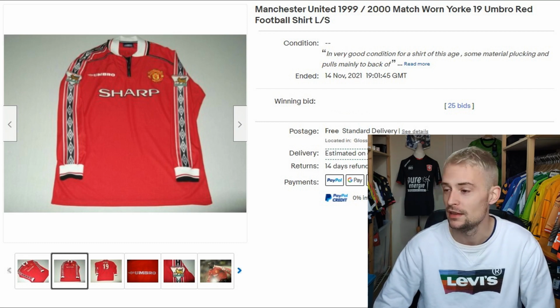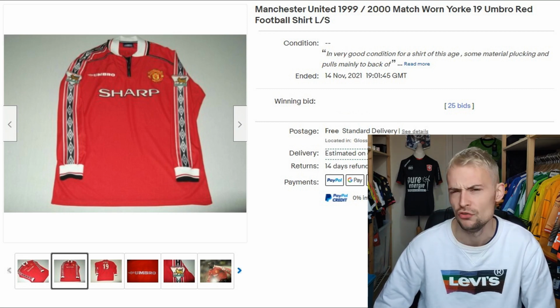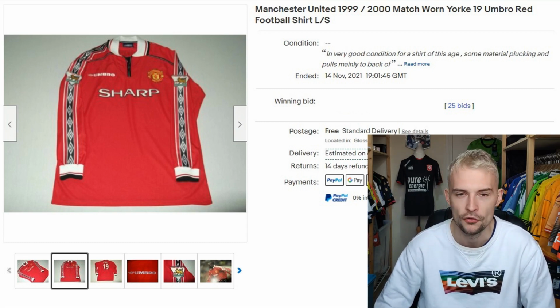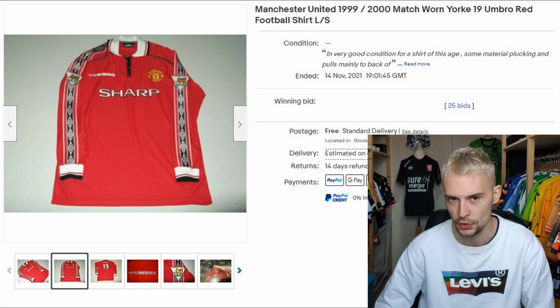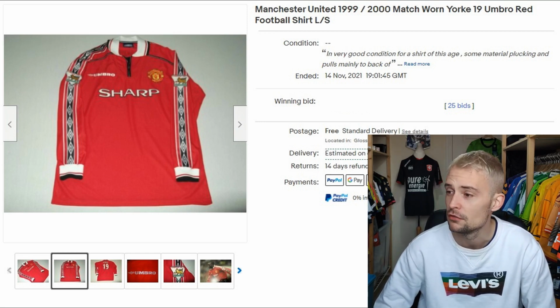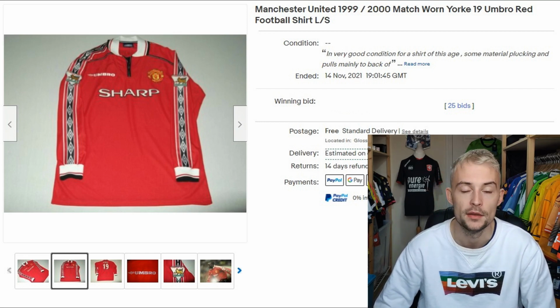And the description is, we've seen this seller a few times. They seem to have a lot of Manchester United stuff. It claims that they got this from the club, and it was framed. He's deframed it. I don't know why you do that, to be honest, but that's fair enough. And it said it was laundered before, not as in money laundering, but as in washed. And it's in decent condition for a shirt of its age. Some material picking and plucking, and then some pulls mainly to the back.